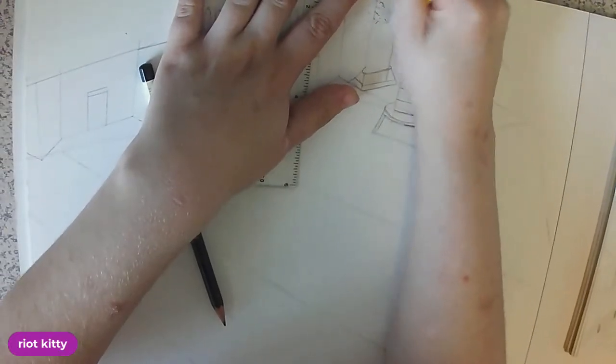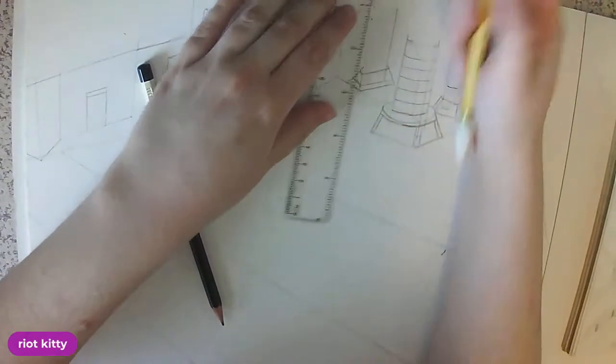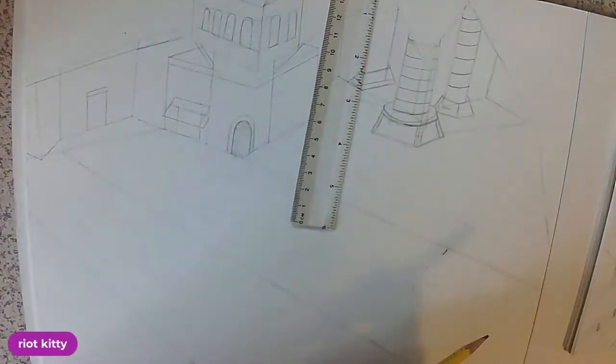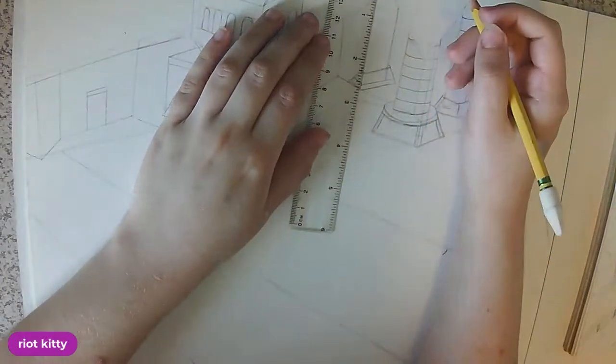Okay, and then since this one's farther away. Okay. Thought I had a sneeze coming on there for a second.